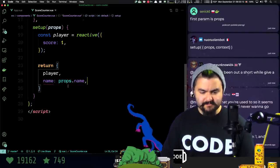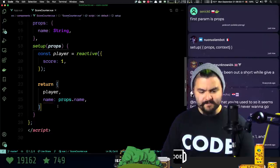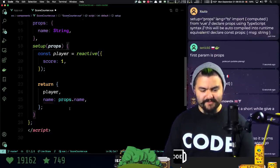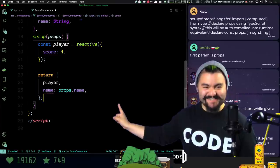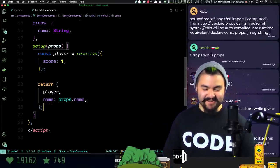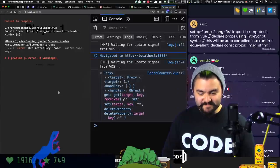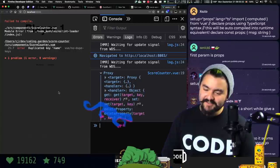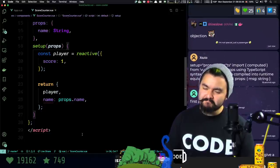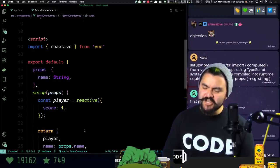First param is props, I believe it. Why is this complaining? Duplicate key name. Disagree. I disagree. Why does this just say duplicate key? It's fine. Can I not call a prop name? Objection.